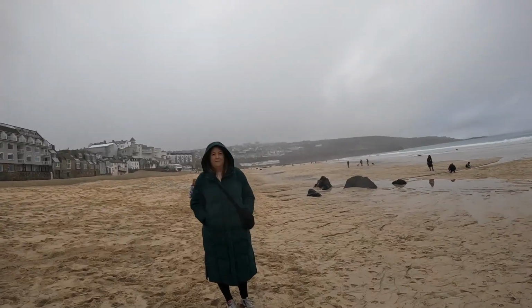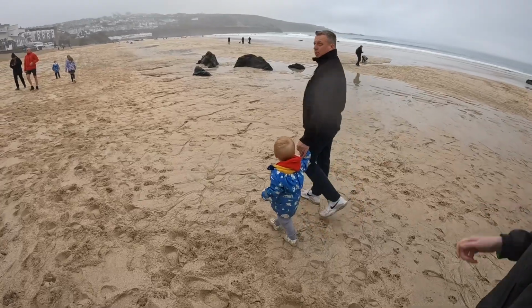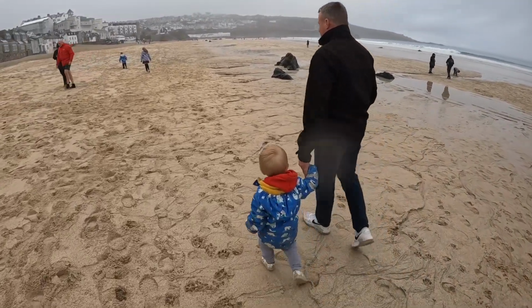Where are we? Raining. Wow. Porthmeor Beach. Porthmeor.